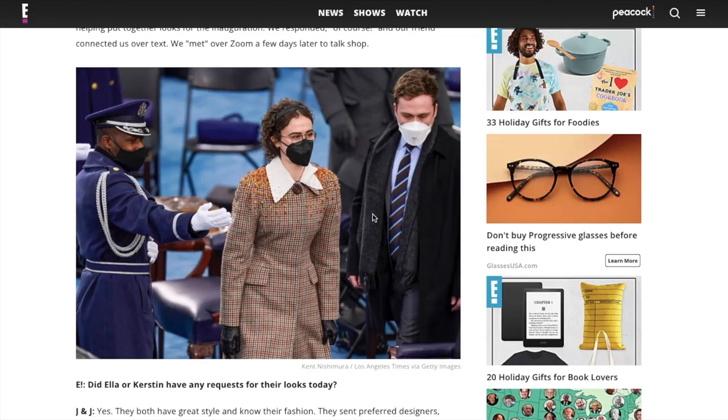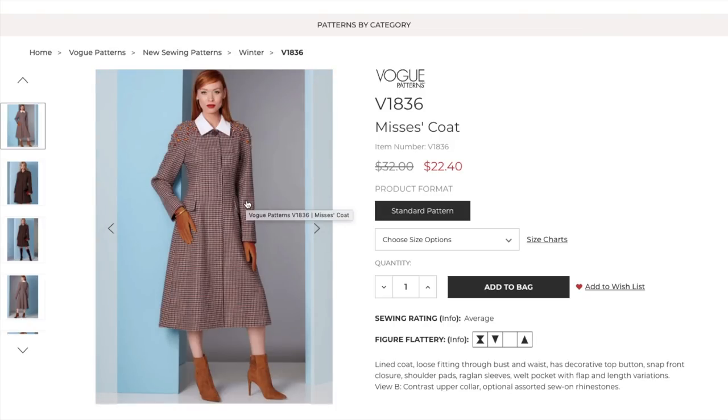Clearly not everybody can afford Miu Miu, but people are criticizing Vogue for so closely making an inspired-by version. Now, all of us who sew are probably like, this is why we sew, so that we can get designer-inspired looks at home for a fraction of the price. People in fashion, people who are really supportive of designers' creativity and all of that, are feeling like, no, if you want this coat, you should buy it from Miu Miu. So, two sides of the story, very controversial right now on social media.